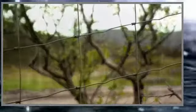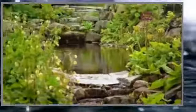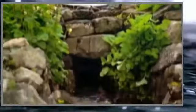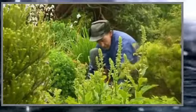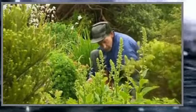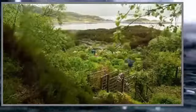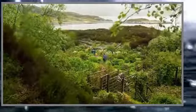First thing we had to do was a deer fence. Couldn't do anything without a deer fence. Second, get drainage in because the ground was waterlogged. Once that was done, it was a case of digging. Spent a whole summer just digging and incorporating lime and rock phosphate because the soil here is very acid and very lacking in nutrients. And then we just left it for a winter, and then the following spring we started planting.